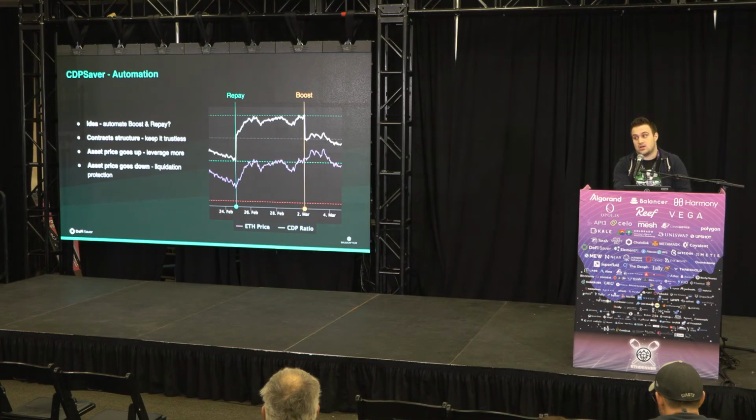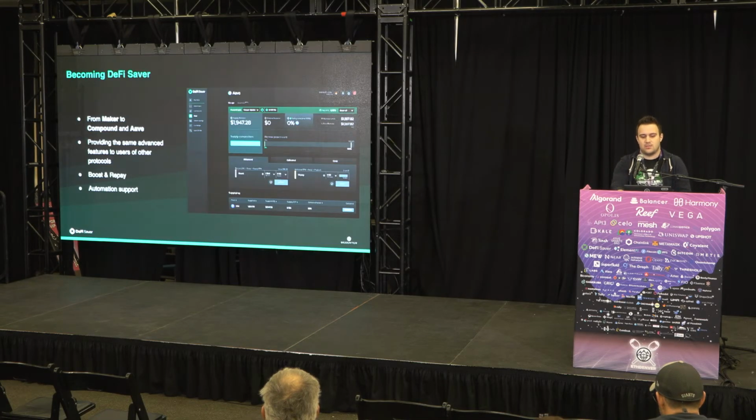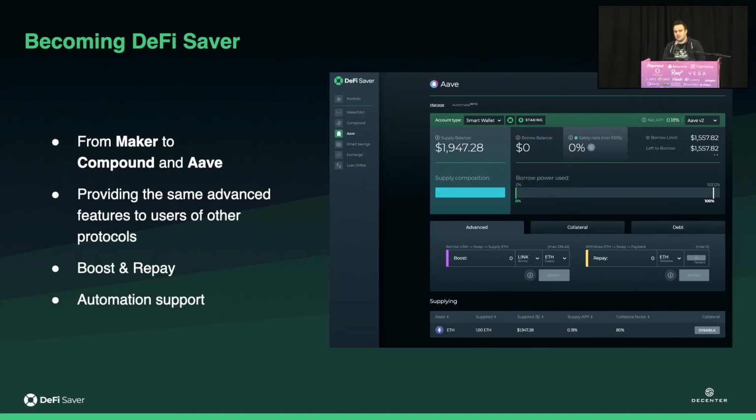And yeah, so around that time approximately, Compound and Aave also showed up. And we saw a huge potential in both and wanted to integrate them in our dashboard as well. And at that time, we wanted to provide the same set of features as for Maker, and also to provide automation for both protocols. As you can imagine now, CDP Saver having Maker protocol, Compound, and Aave, CDP in the name didn't work for us anymore. So we wanted to change that, and that's how DeFi Saver became DeFi Saver from CDP Saver.